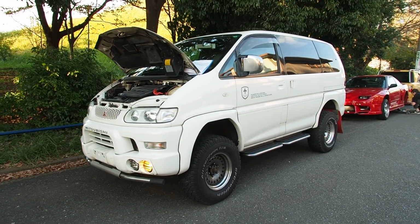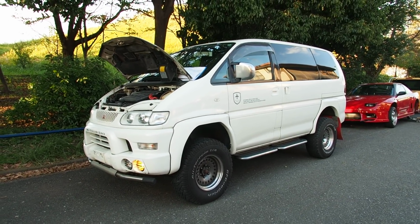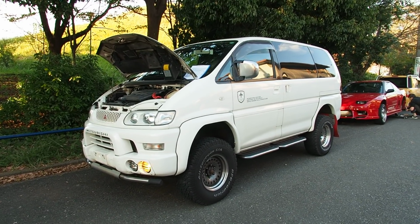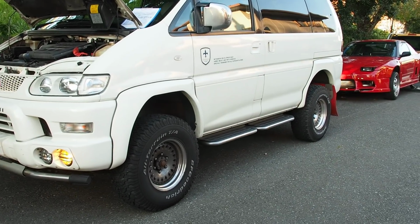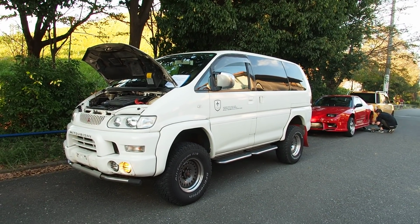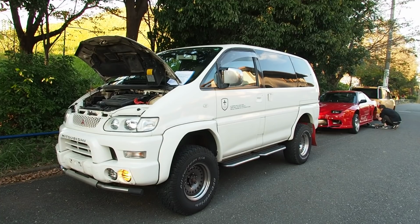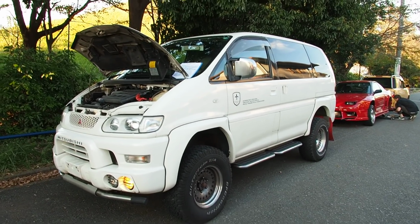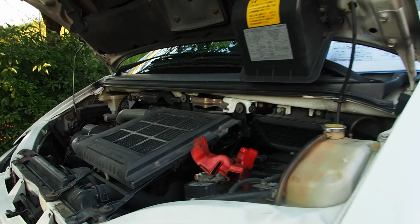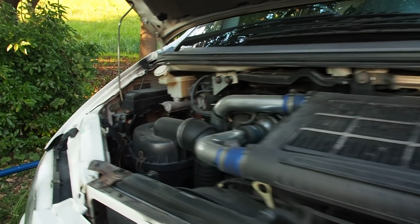Hey guys, it's Derek from Pacific Coast Auto in Japan, and we're taking a look here at a Mitsubishi Delica turbo diesel four-wheel drive. This one here has lifted suspension, over fenders there to fit your bigger tires on it, and then it's an 8-seater minivan. So kind of a unique little combination of things. A minivan with a raised suspension and a turbo diesel engine.